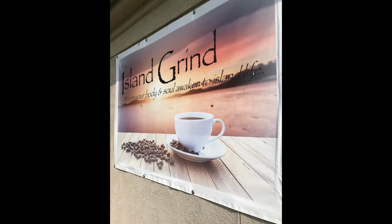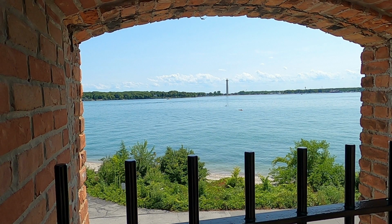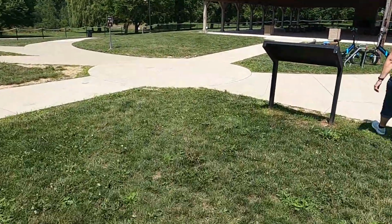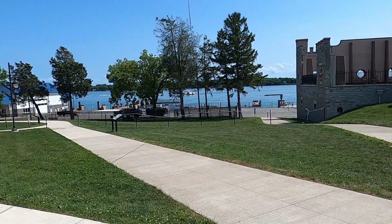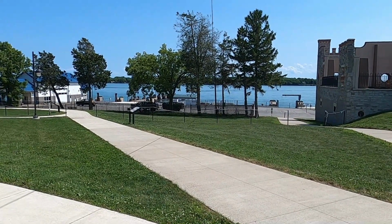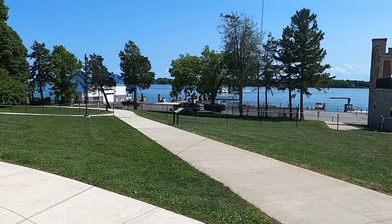So our two big takeaways from this trip were Hazard's restaurant was really cool, and then the Grind coffee shop with the speakeasy. So if you ever make it to Middle Bass Island, those are a couple of must-sees. And if you look through the trees, here comes our boat. We've got to get down there and catch the boat, head back to South Bass and Put-in-Bay.